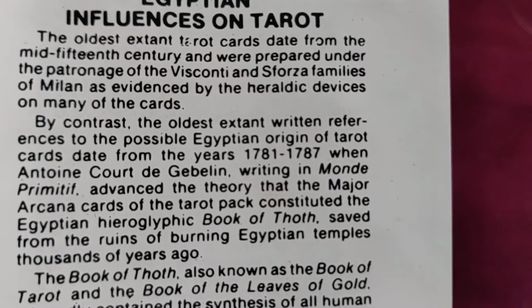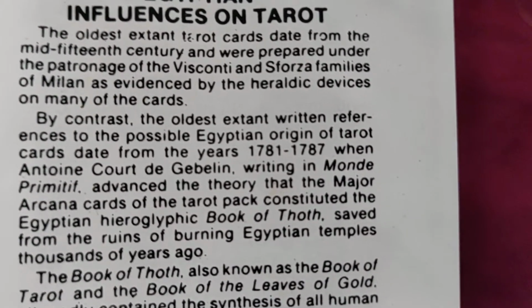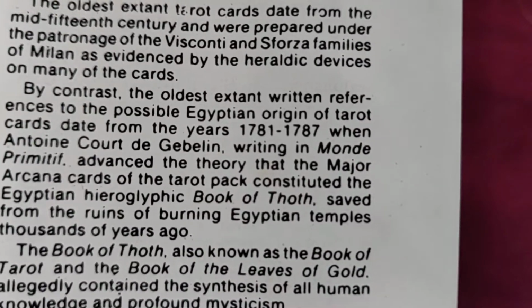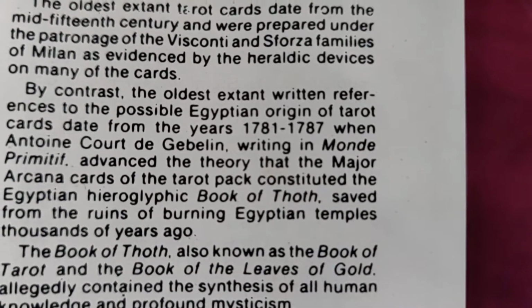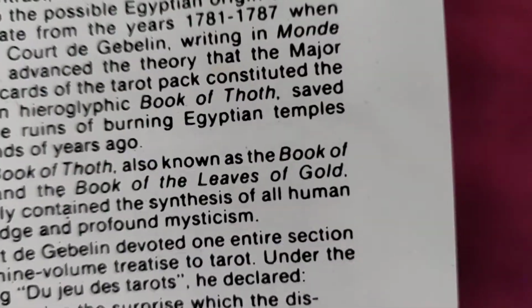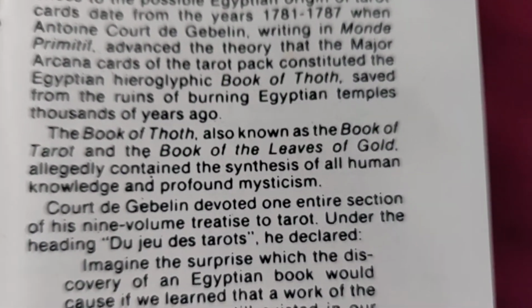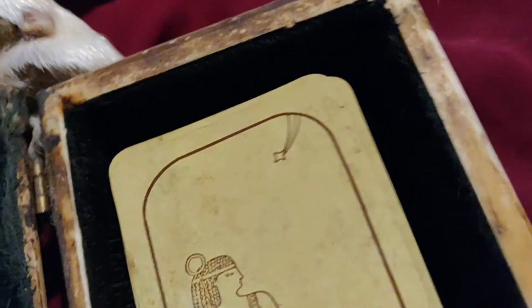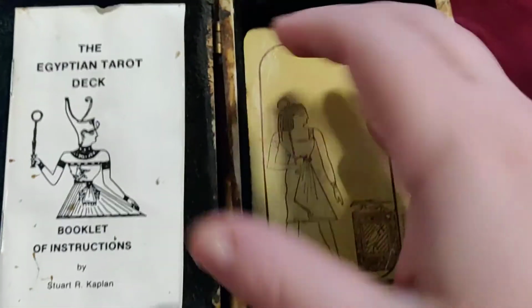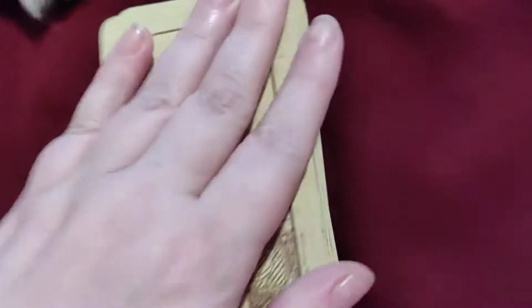But the oldest existing tarot cards date from the mid-15th century and were prepared under the patronage of the Visconti and Sforza families of Milan, as evidenced by heraldic devices on many of the cards. So it's really not, I mean, these types of Egyptian tarots would be totally Egyptian, influenced by the Book of Thoth and whatnot, but tarots themselves are not.